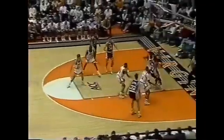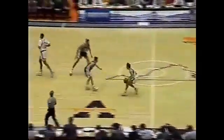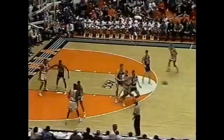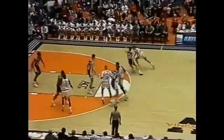Now outside it goes to Christian Leitner, inside to Grant Hill, and just like that, Duke's on the board. And you see what Duke did right there. They brought Leitner outside and had him feed inside. Virginia's defense obviously keyed to stopping Leitner on the inside in the first half. Good move by Mike Krzyzewski to bring Leitner out. John Crotty driving, shooting, banking, and hitting.